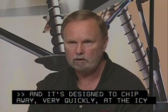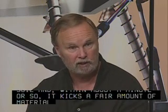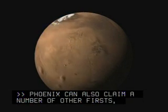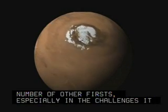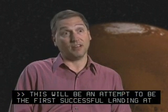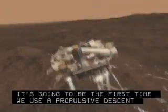And within about a minute or so, it kicks a fair amount of material into the inside of the scoop, into the chamber. Phoenix can also claim a number of other firsts, especially in the challenges it faces. This will be an attempt to be the first successful landing at the polar regions, so that's obviously a challenge. It's going to be the first time we used a propulsive descent system to land on Mars since Viking.